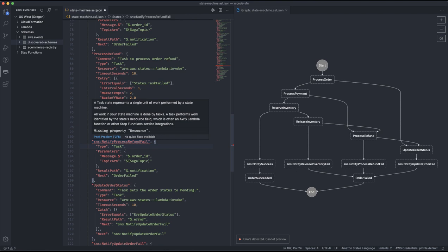Now, here's an example of when you've installed the Visual Studio toolkit as an extension, you get a number of different functionality that integrates directly into your account. And one of those is the ability to support step functions, as well as the ability to visualize and work with the schema registry for EventBridge.